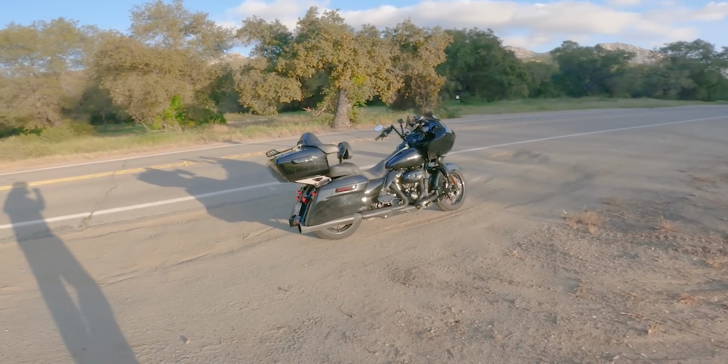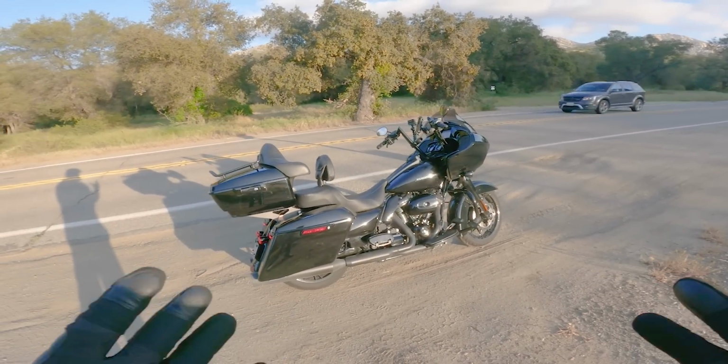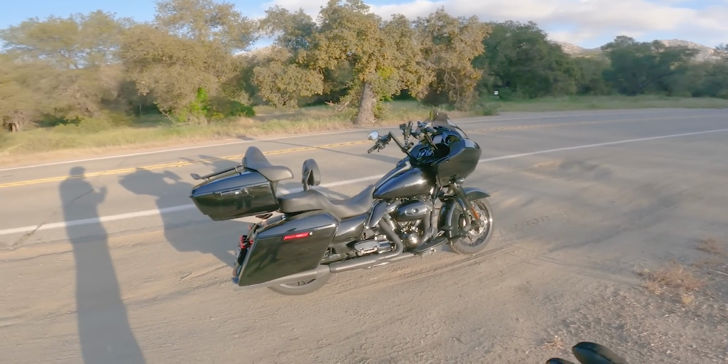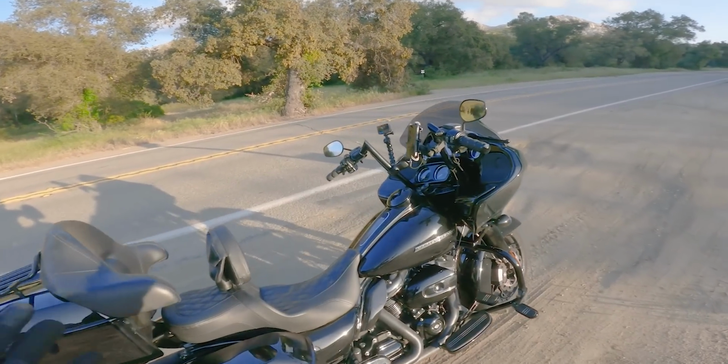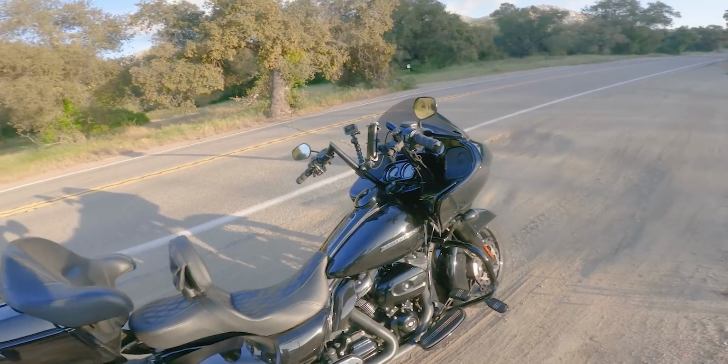What's going on, everybody? Here it is. This is a 2020 Road Glide Special. This is my long-term review of this motorcycle. I've had it since 2020, and right now we are sitting at 41,205 miles on this motorcycle.